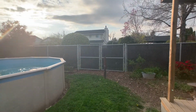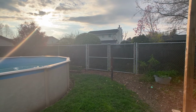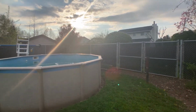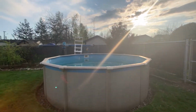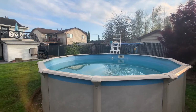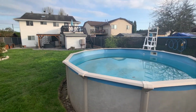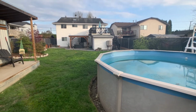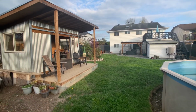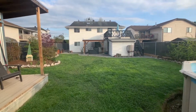There's the fence to the back lane I was talking to you about. So if you needed access and wanted an outbuilding back here and needed it paved, you could talk to the city about that. The pool and hot tub do come with the property. So really, you've got a turnkey property here, with nothing to do but move in.